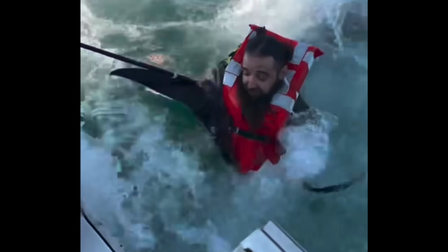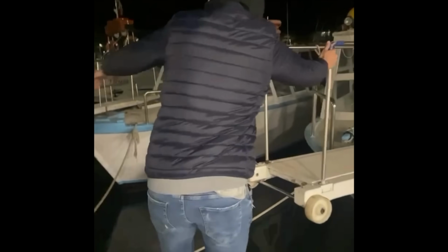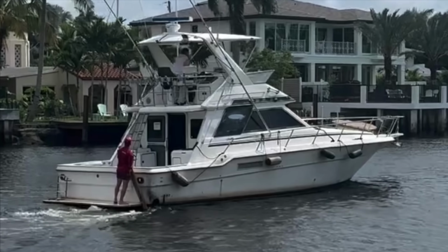Now, I've never been this kind of tuna fishing, but somebody's got to let me know in the comments why you would get in the water like this. I do know how this guy winds up in the water, probably. He probably just had a little bit too much fun with his girlfriend back over at the restaurant and decided they were going to get a little wet.